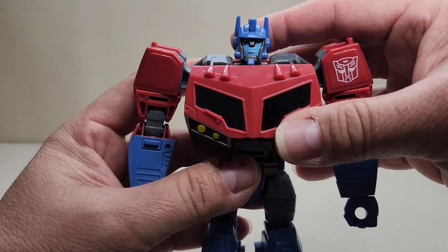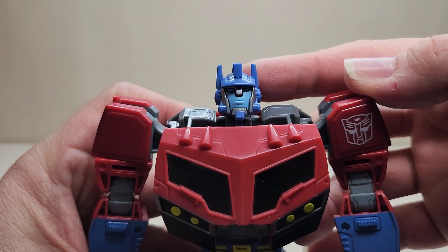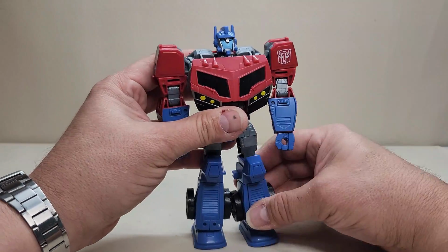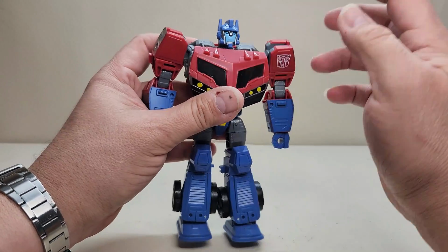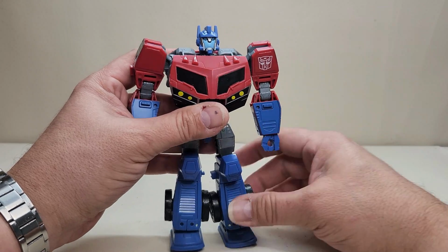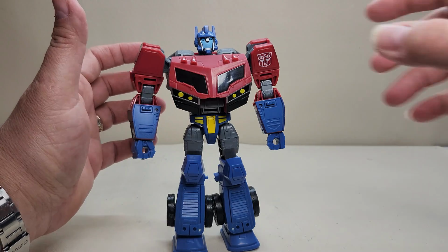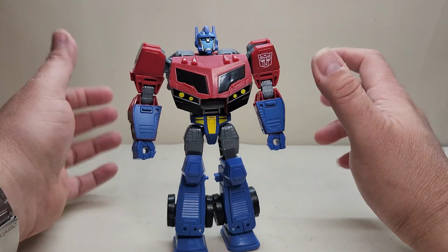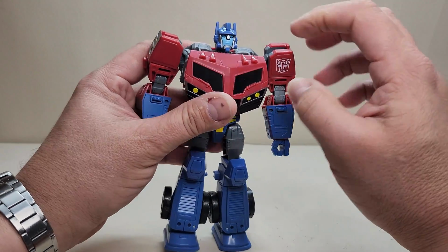Coming in close, check out the head sculpt right there. That is, again, animated Optimus Prime through and through. Unfortunately, we do not have the face shield. That's one of the things about animated Prime. Animated Prime usually had the open face, but they always show those face shields coming up for battle, and the animated figure had that as well, and I'll show that off here in a moment, where you could open the faceplate or you can have the faceplate up. This one does not have that. It's very unfortunate that we did not get that option with this figure.